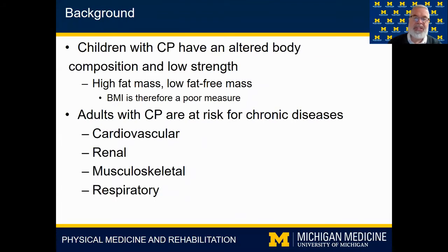Children with cerebral palsy have an altered body composition and low strength. They have high fat mass and low fat-free mass. This is why BMI is a poor measure for them to look at their body fat mass and their risk of eventual chronic disease as they go into adulthood.